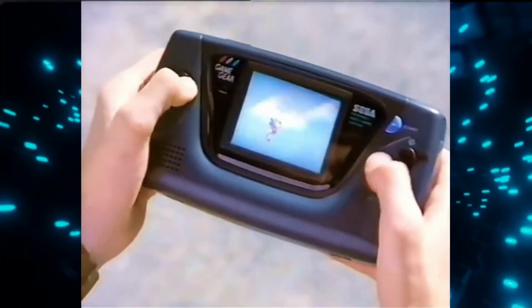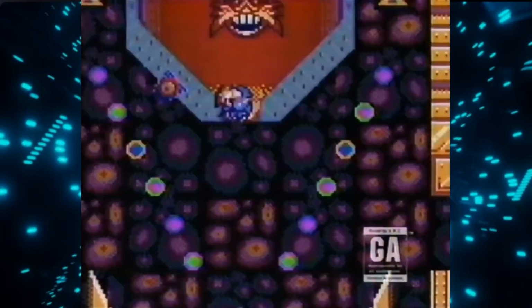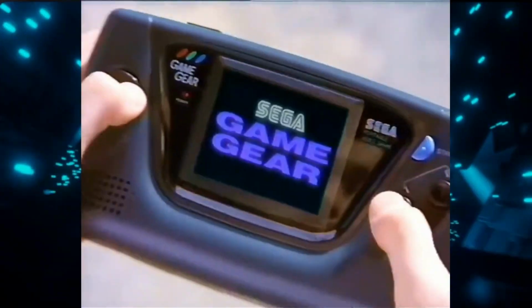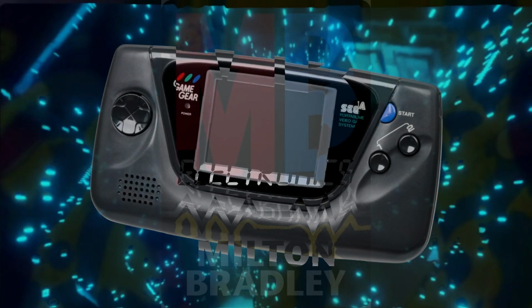Hey, there's an easier way to get color. Get a Game Gear, the full color portable with over 150 games, like the new Echo, Mortal 2, and Sonic Triple Trouble. Sega!